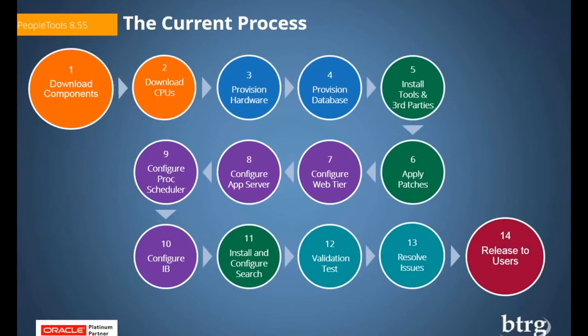So this is the current process. If you're not on 8.55, this is what you have to go through to install and configure an environment. You obviously have to download a component, and you have to get your environment and hardware ready. You install each of the components separately. You configure each of the components separately, whether it's the process scheduler, app server, the web tier, or the database. So there are a lot of iterations, and you have to go through this process for every environment.